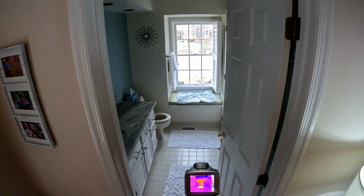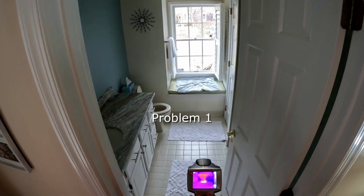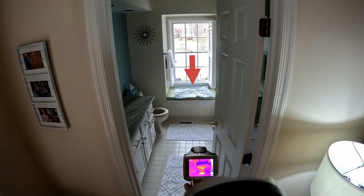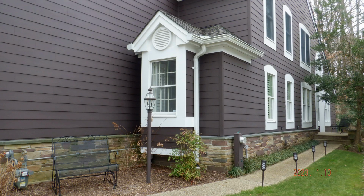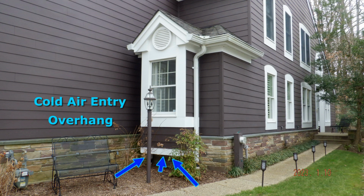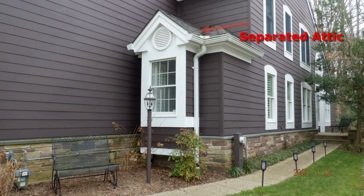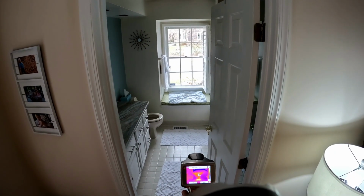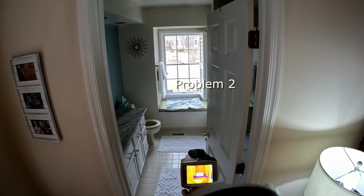Another problem in this house was a mini stack effect. And the first problem was that overhang, that bathroom seat next to the window. It's an overhang, it's a cantilever, it's a place for cold air to come in, and then that attic is a separated attic from the rest of the house. So in that room, in that bathroom, they were getting the stack effect. And the reason why the stack effect was happening is because of problem number 2.